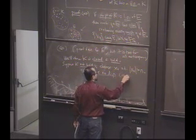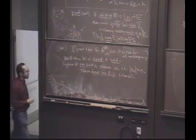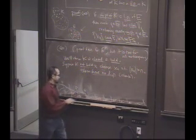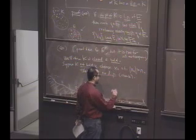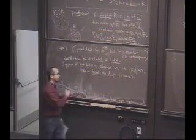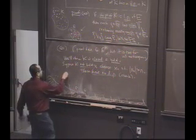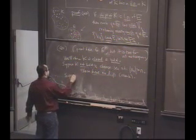I just said the argument, and I'll let you check that for yourself. The neighborhood of a limit point must have infinitely many points of the set, but any point here has only finitely many points that could be near it. Okay, good. So that shows that K is bounded.